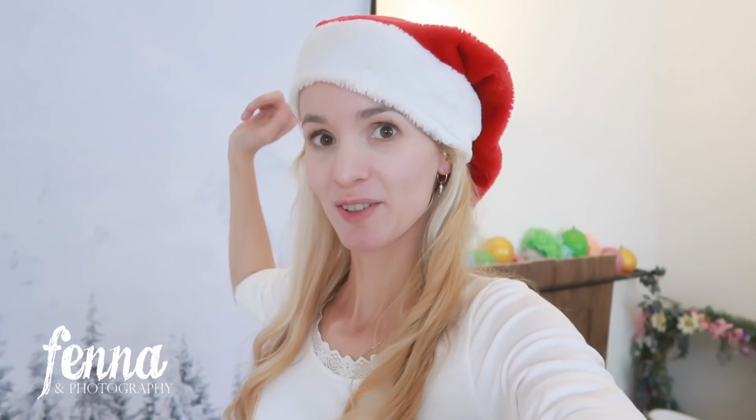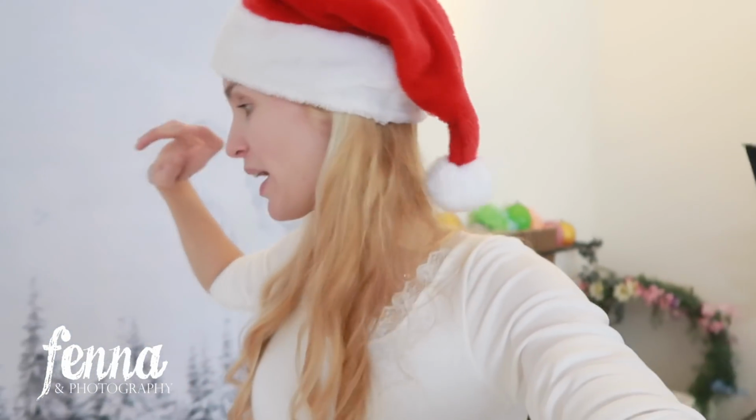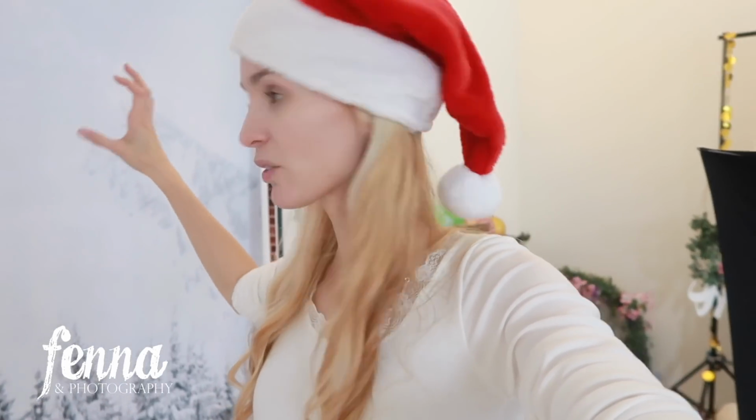So I just tried to photograph the kids with this background. Didn't work as well as with the first one because of the attention span. First one was great. This one doesn't look as great in photos either because it's very cool toned and their skin tones are a lot warmer. So it looks really fake, and then the floor doesn't match with the backdrop. So I might just offer one backdrop for the Christmas minis, but at least we tried and tested it.